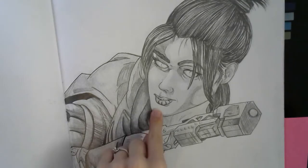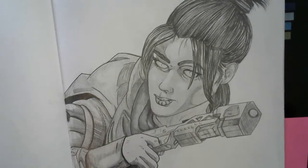So let's see. This was Wraith. I messed up her face pretty badly. So this is from Apex Legends. This is Wraith.